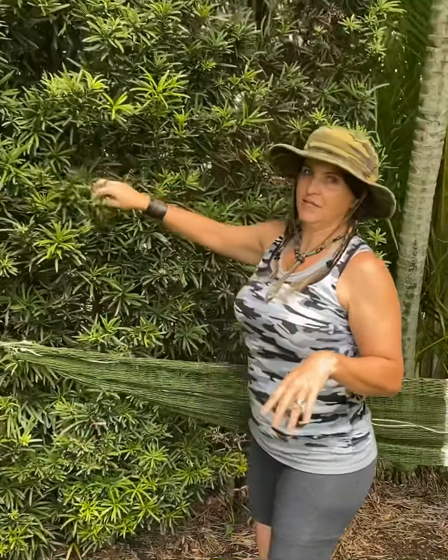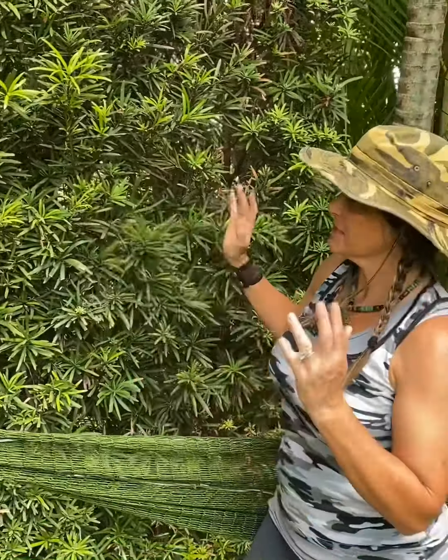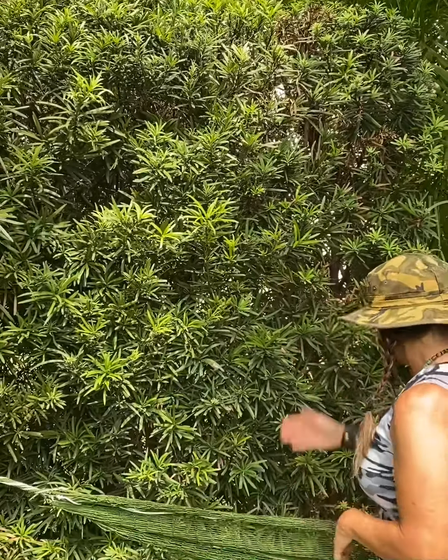Here's another great privacy fence plant. This is called the podocarpus. It's an evergreen, so it constantly keeps its leaves. You can shape it with a hedge trimmer and keep the shape, and some people make beautiful shapes out of them, but we just kind of keep it long, like a straight thing.